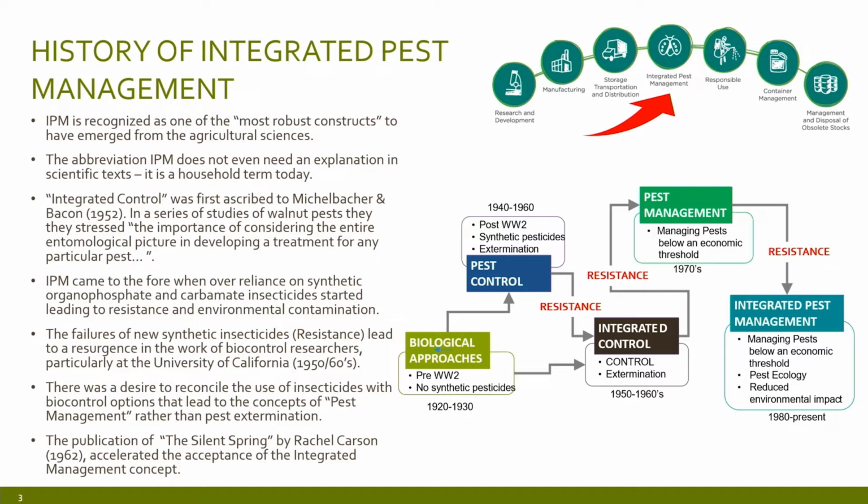And continued use of pesticides led to continued development of resistance. So the idea then started coming to the fore, also, around the 1970s, that one needed to rather manage pest populations. It wasn't necessary to exterminate them completely. And this led to the concept of an economic or some kind of threshold level below which you wanted to manage your pest population.